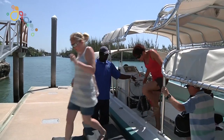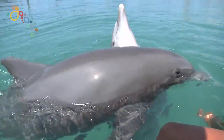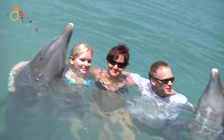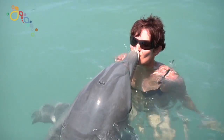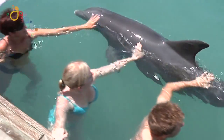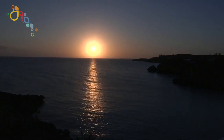We have the largest dolphin facility in the world. We offer a full range of dives. The most popular program would be the dolphin encounter. It gives the families an experience that they have together. They get in the water together. They have their photos taken together around the dolphins. So it's something that they'll remember for a long time. It's just mind-blowing.